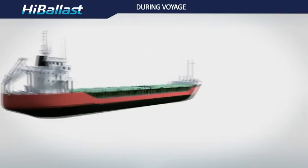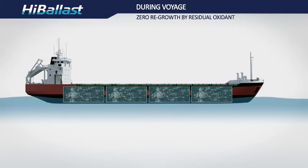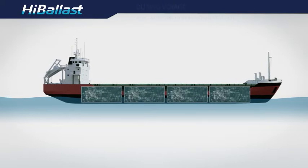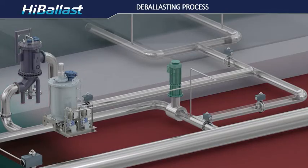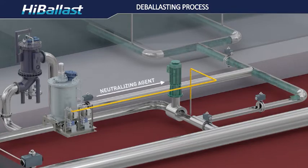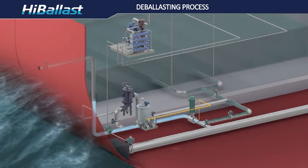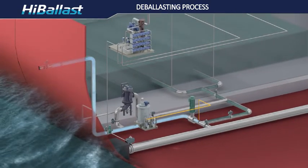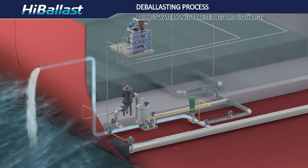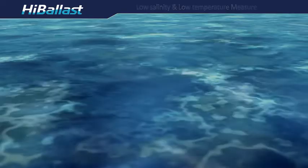Though the residual oxidant dissipates in the tank as time goes on, it continues working during the voyage and inhibits the regeneration of microorganisms. In case of deballasting, thanks to the residual disinfectant in the ballast water, additional disinfection of the ballast water is not needed. To prevent marine pollution by the residual disinfectant, the water is neutralized before discharge by the neutralizing agent injected in front of the ballast pump.